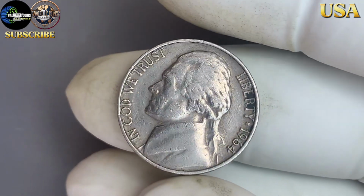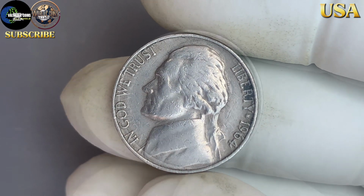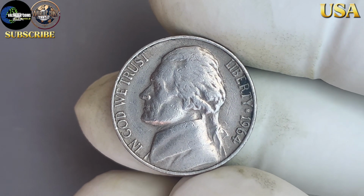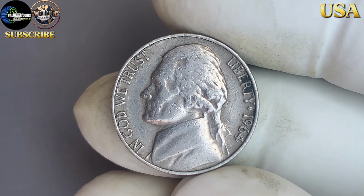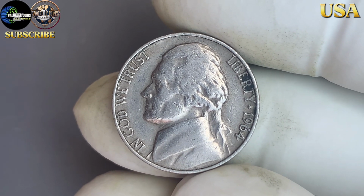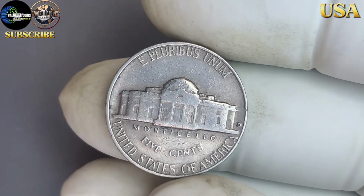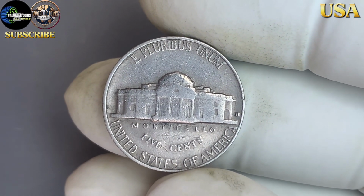First introduced in 1938, this iconic coin replaced the Buffalo nickel and has remained in circulation for over 8 decades. Designed by Felix Schlag, the Jefferson nickel features the profile of Thomas Jefferson, the third President of the United States and the principal author of the Declaration of Independence.